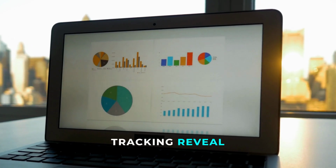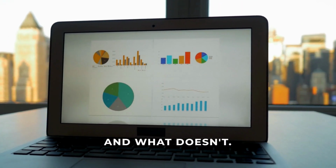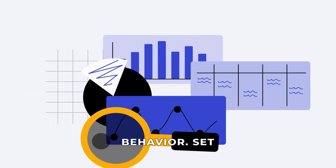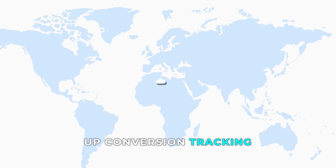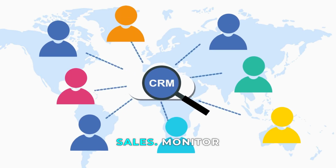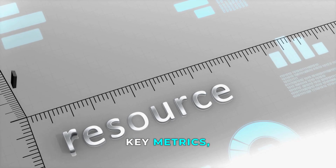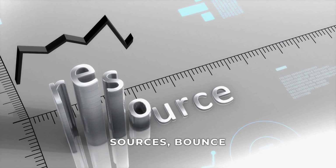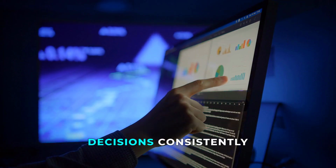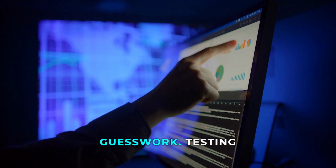Analytics and tracking reveal what works and what doesn't. Install Google Analytics to understand visitor behavior. Set up conversion tracking to determine which marketing efforts are most effective in generating sales. Monitor key metrics such as traffic sources, bounce rate, and average order value. Data-driven decisions consistently outperform guesswork.